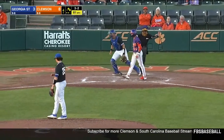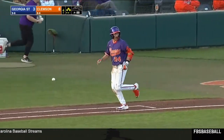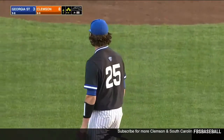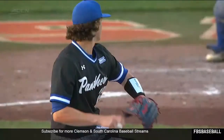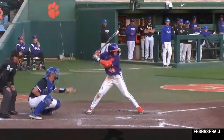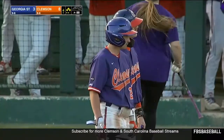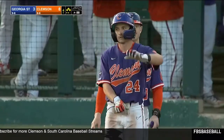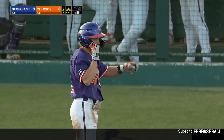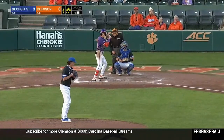First and second, 3-2 pitch. Max Starbuck might feel like he's wearing a target. Third time he's been hit by a pitch in this doubleheader. So the Tigers now have the bases loaded. Cam Cannarella, the lefty hitter, coming up. Let's see if a move is made by Georgia State's head coach, Brad Stromdahl. And he's going to allow Watson to try to get out of this thing.